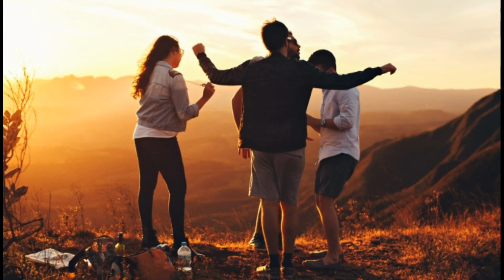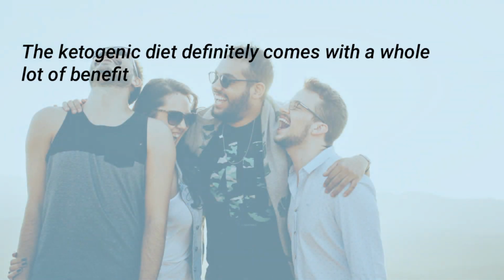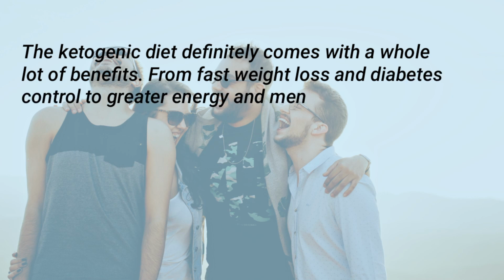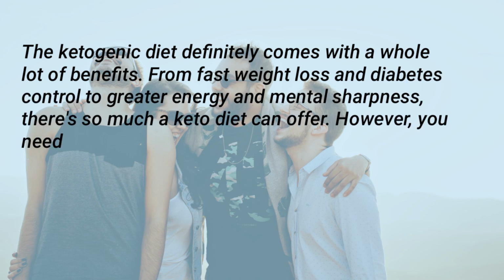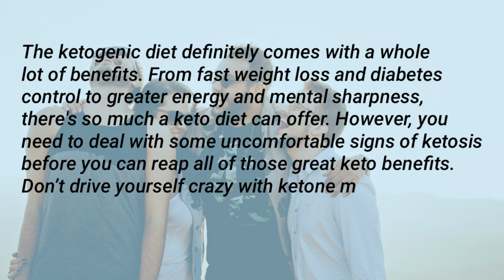The conclusion. The ketogenic diet definitely comes with a whole lot of benefits. From fast weight loss and diabetes control to greater energy and mental sharpness, there's so much a keto diet can offer.